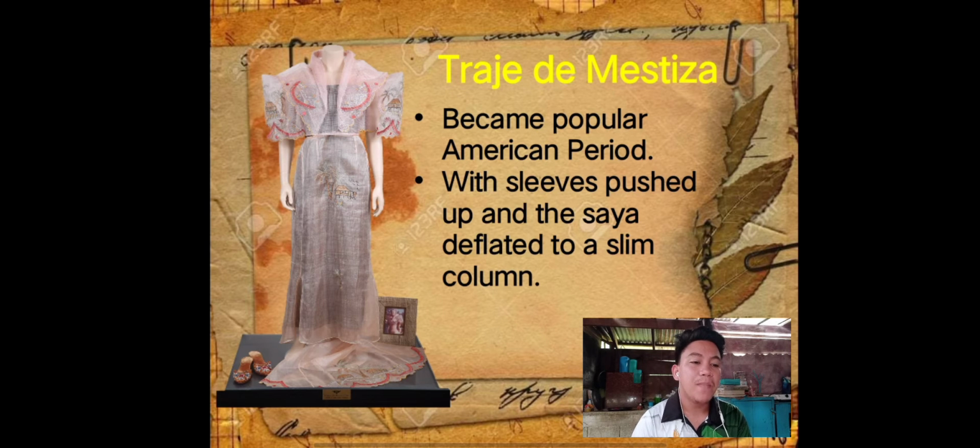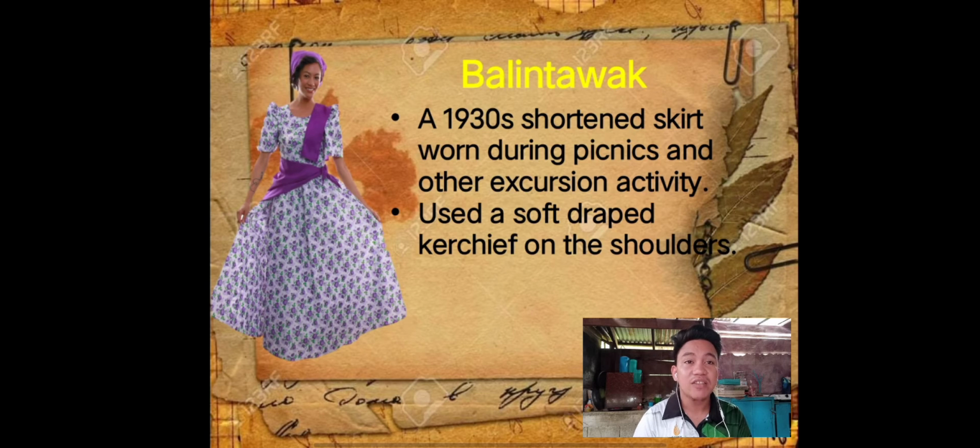Now let's move on to balintawak. Balintawak, a 1930s shortened skirt worn during picnics and other excursion activity, used a soft draped kerchief on the shoulders. That is what you observe in the picture: there's a kerchief or handkerchief on the lady's shoulder. The balintawak is deeply associated with Antipolo, a favorite summer destination for Manila dwellers. This costume epitomized Filipino gaiety, light-heartedness, and a costuming sense of rural roots. Even when it was absorbed into the domain of haute couture, the balintawak continued to signal song, dance, and festivity. That's it for balintawak.